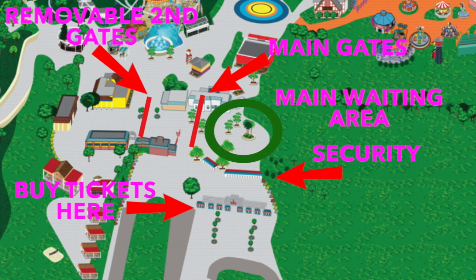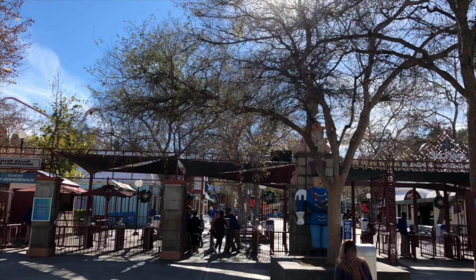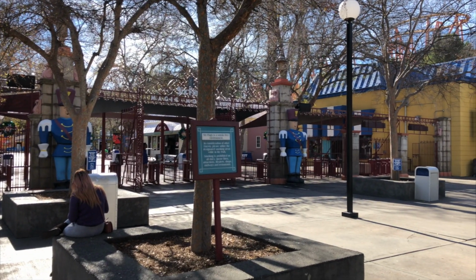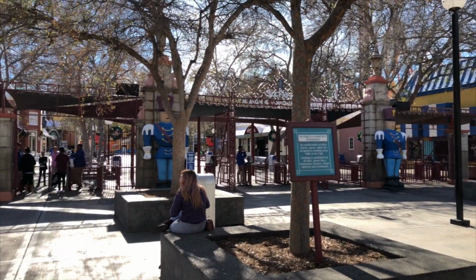Now you go through security, that's fine, but then there's the main gates, and this is where most of the crowds that just have the most basic passes are stuck waiting for the park to open at 10:30. On the right of these, there's a couple of gates that are open for the upper tier members, and on the very left is for re-entrance.